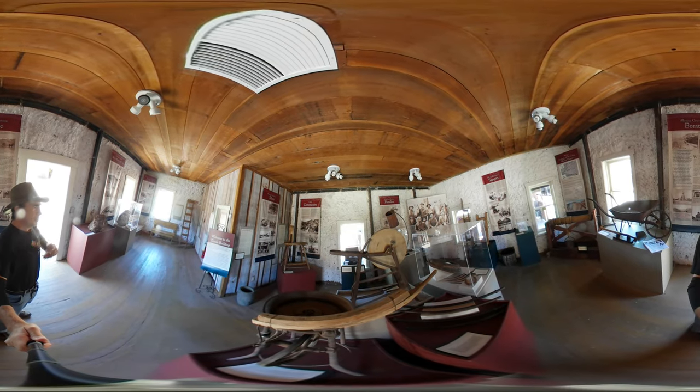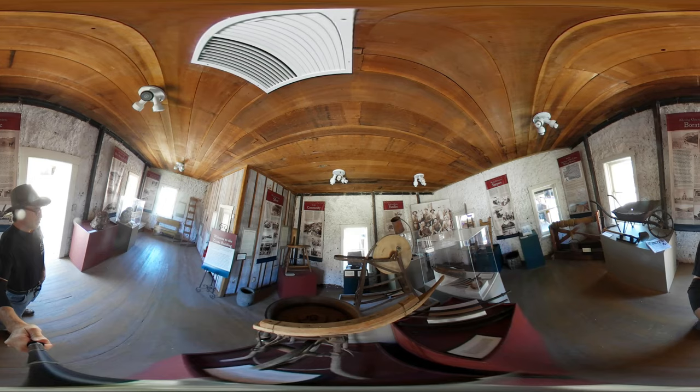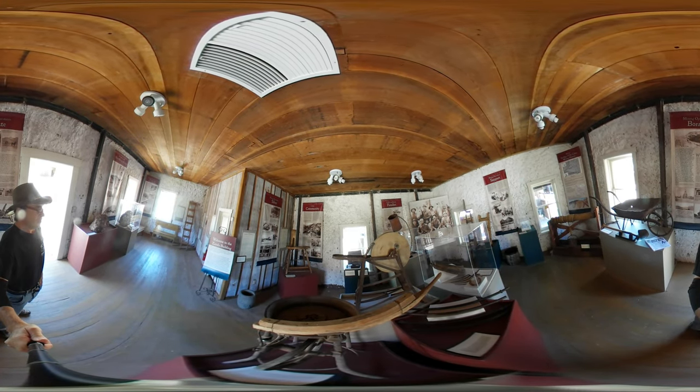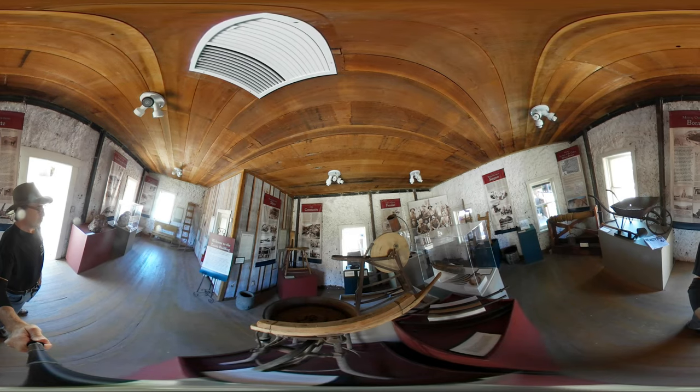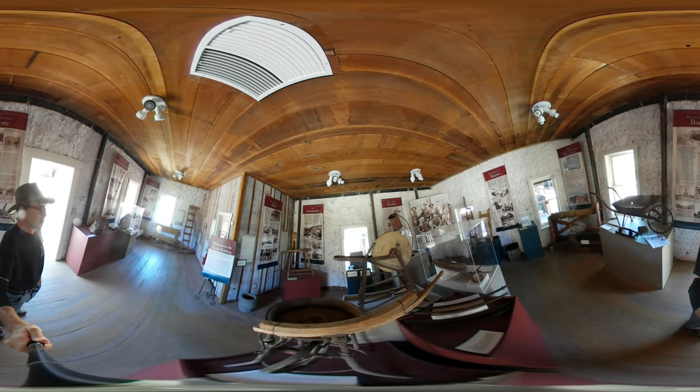To the Zenda building. While this town of Calico experienced several fires that destroyed the buildings, the Zenda building is a rammed earth structure much more fireproof than a wooden building. It dates to approximately 1887.